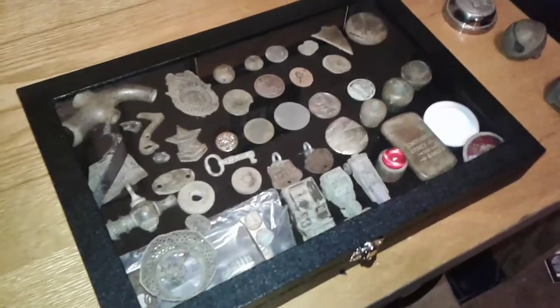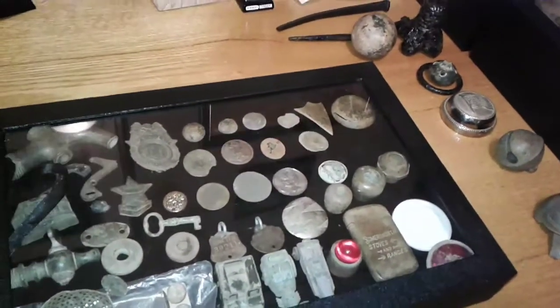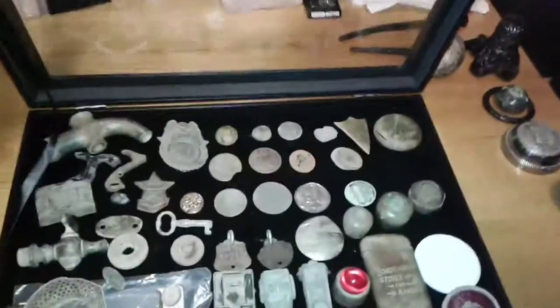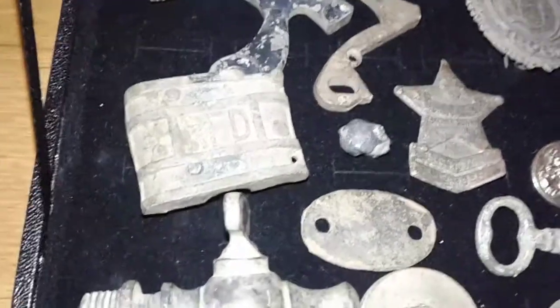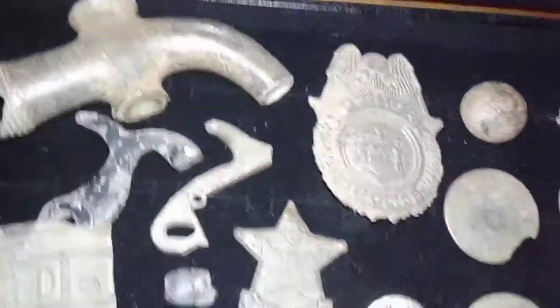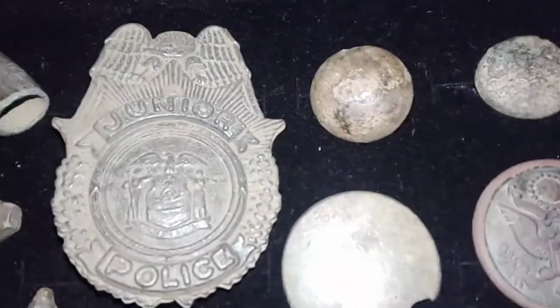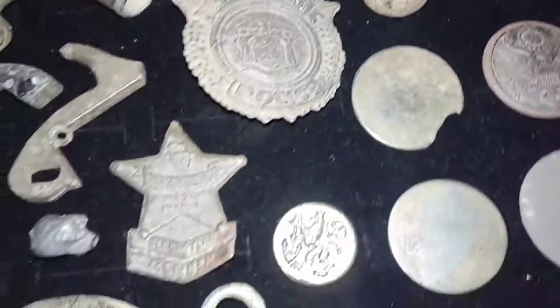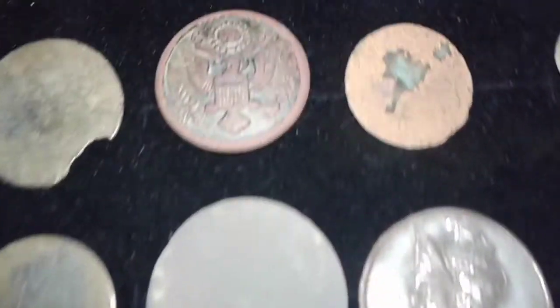Alright, I probably got these from about 10 different door knocks permissions. 3 of them were the farm area, but the other 7 were single houses and stuff. But I found some really cool stuff. The RFD lock. Hey, quarter hoarder, you found one of those. A junior police badge. That was awesome. It's huge, like our normal police badge. Little Dick Tracy badge. That was cool. Ton of cool buttons.